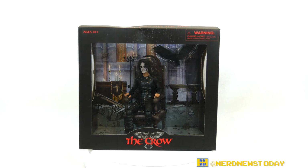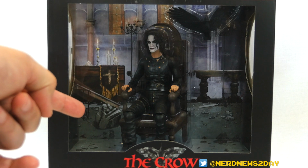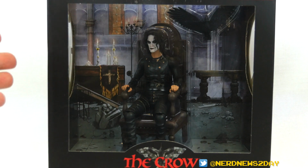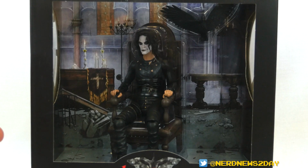So as you guys know, Diamond Select got the license for the Crow at the end of 2020, and they've started making some very nice pieces of Crow merchandise, including some PVC statues. I think they may have done a Vinnie-Made, or a Vinnie-Made is on the way, and we've gotten two different versions of the Crow in action figure form, and this would be that second version. The first version we haven't looked at on this channel yet, but that will be the mass release version of Brandon Lee as the Crow. This is the SDCC exclusive, and what makes this one different is the fact that he comes with his chair.